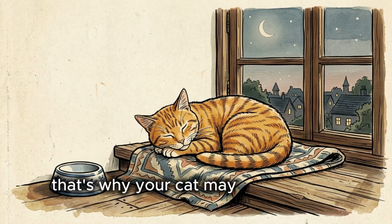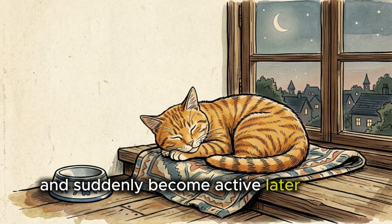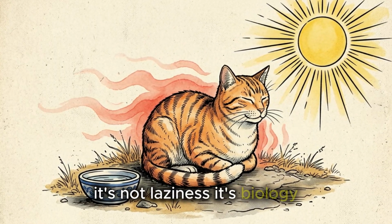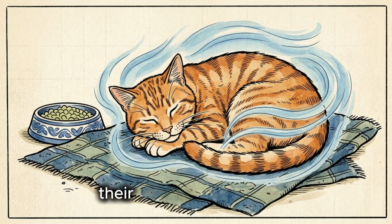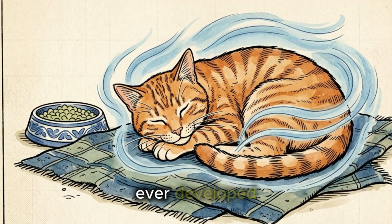That's why your cat may spend hours sleeping peacefully near a window one moment and suddenly become active later in the evening. It's not laziness. It's biology. By reducing activity during warm periods, cats naturally reduce heat production. Their famous love of naps may actually be one of the smartest survival strategies ever developed.